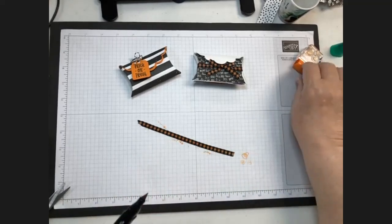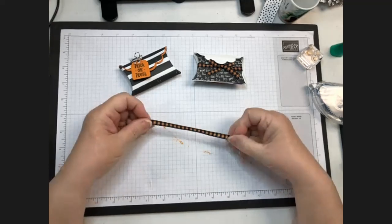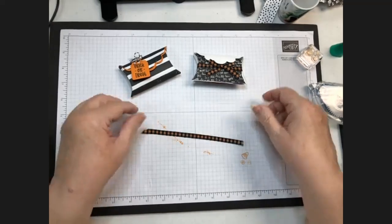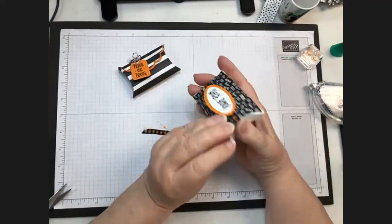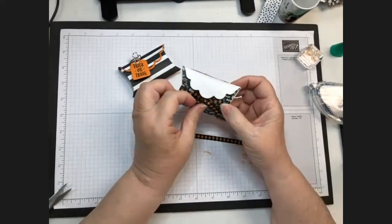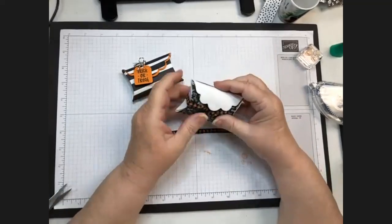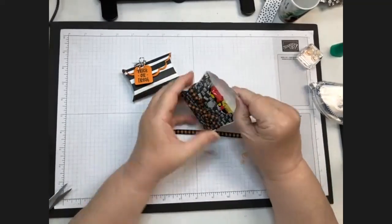So that's very quickly how you can color ribbon. That's what I did on this guy. I actually glued the ribbon on under there and then came around and tied it in a bow. I love that you can open that without having to untie the bow, right? You just lift up the flap.